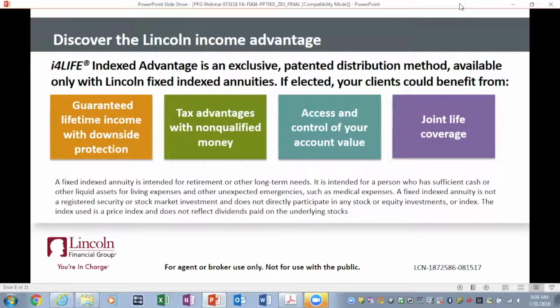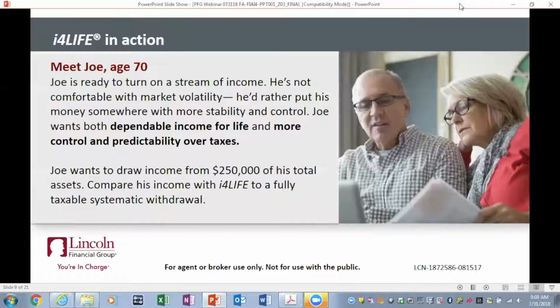So whether that's a grandmother and granddaughter, or two business partners, or even two sisters living together trying to minimize expenses, I can create joint income. And that's a unique opportunity that i4LIFE does. I don't know many other companies that have a strategy that can help with that joint income scenario. And to give you a better idea of the tax benefits and how this may work for your client, let's take a look at Joe.